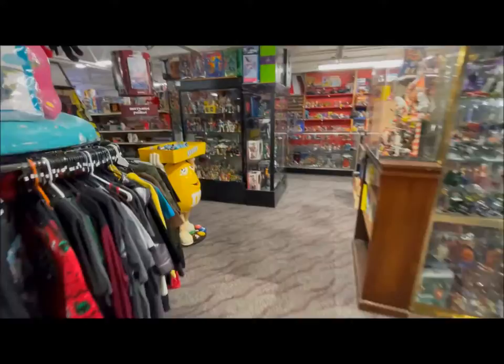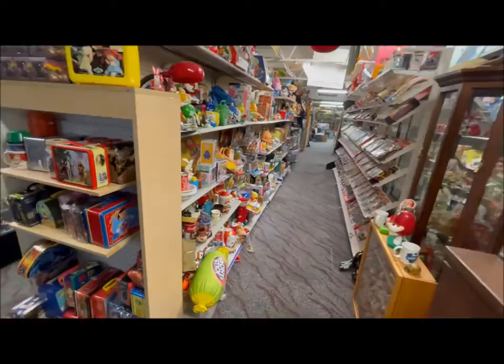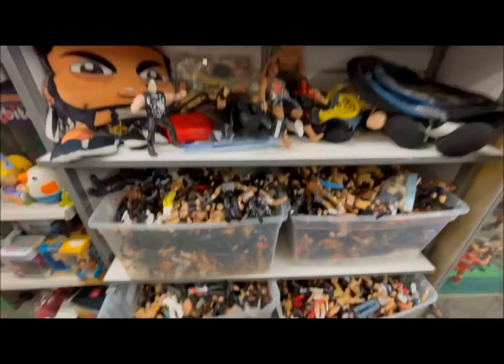Let's take a walk over here. I know guys like Ed's Retro Geek Out and Analog Toys, they've been showing a lot of videos like this of toy stores that they've been going to and doing some toy hunting. Well, this isn't a convention. This is a toy store that's always open. So you don't have to wait for a convention. Yeah, you need some wrestlers? Here's some wrestlers. Sit there for a couple hours and go through all the bins.